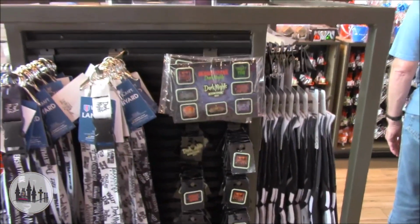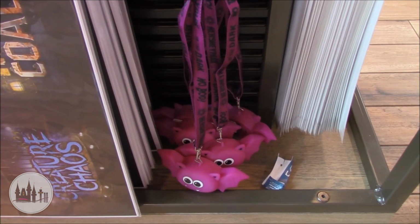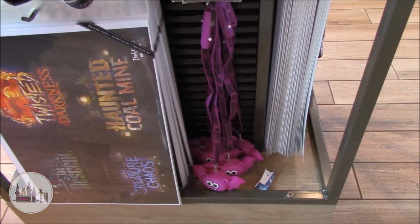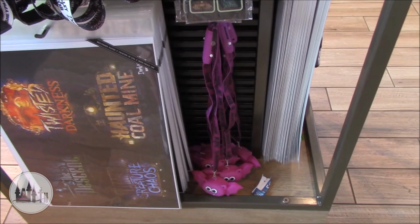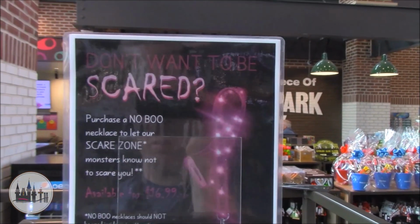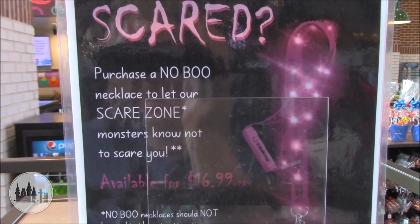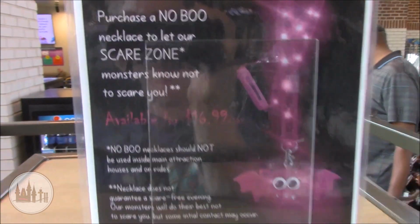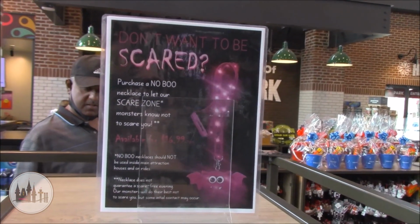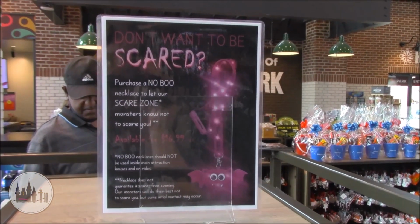And we would also like to point out these purple necklaces down here, the No Boo necklaces, is what they're referred to. For $16.95, you can purchase one of these and wear it in the park after 6 o'clock in the evenings when the haunted houses and scare zones open up. If you do not wish to be scared in the scare zones, as they mention here, purchase a No Boo necklace to let our scare zone monsters know not to scare you. $16.99. And mind you, season pass holders do get the 15% off, like they do with other merchandise. So if you're a season pass holder or are not so keen on being scared, you can pick one of these up with your discount.